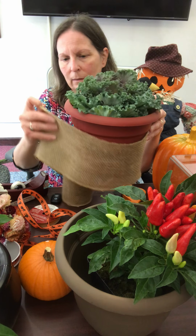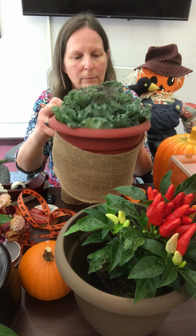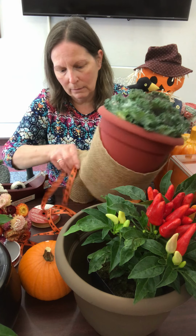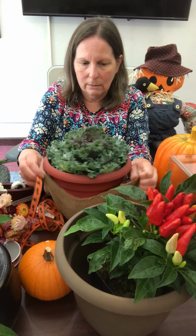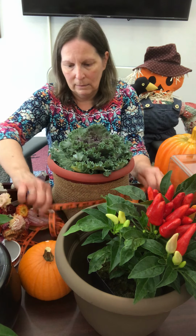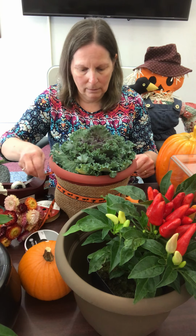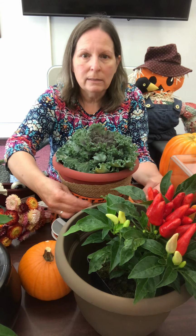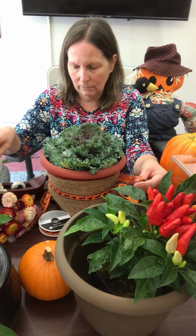And you could stick that on with some tape or glue, or just wrap it with the ribbon. Put that around there and then put your ribbon on top of it. And you've got a nice fall decoration. Tie a bow or not, and you're on your way to decorating for fall.